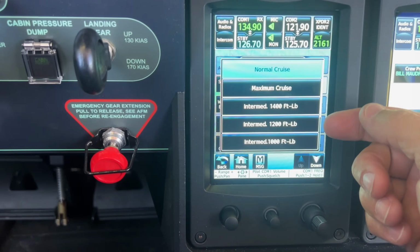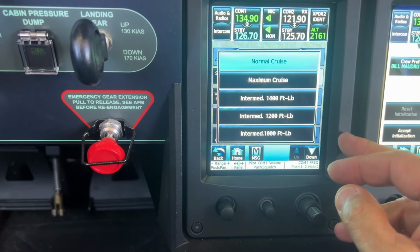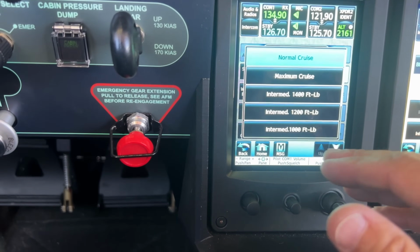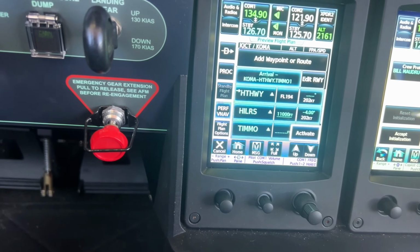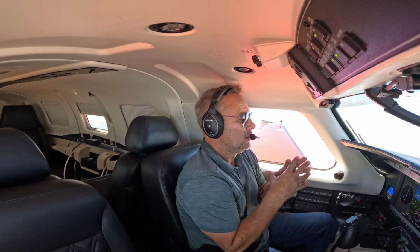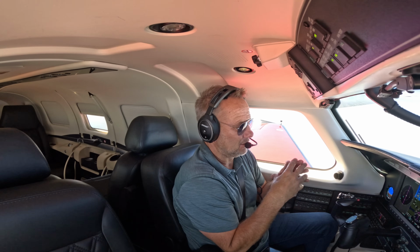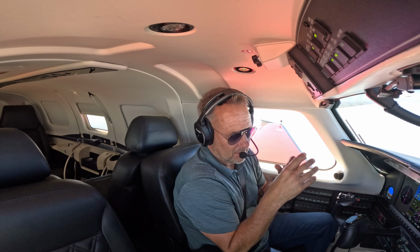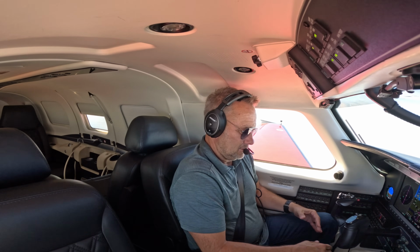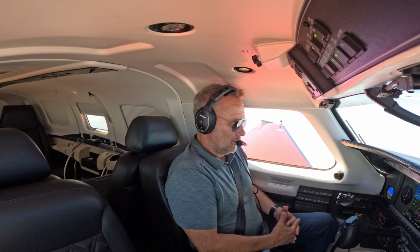You have all these intermediate cruise profiles that you can select if you want to do an economy type cruise. I have it in normal cruise. Maximum cruise takes it up to max continuous torque. But if you read the manual, it says Piper doesn't, no, not Piper, Pratt & Whitney doesn't recommend it. On the M700, that limitation, or that recommendation, it's actually not a limitation on this airplane, they just don't recommend it. On the M700, they removed that recommendation, and that's likely how they get the 300 knot cruise out of it. So that's one upgrade to the M700, they give you a little more cruise speed.